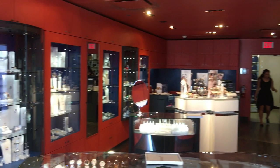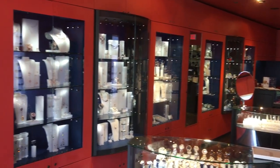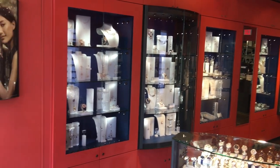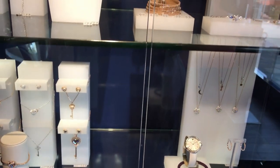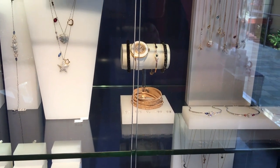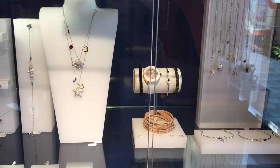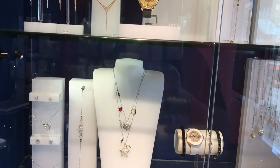Here we go. Don't you just love the color of the walls? Fabulosity! Bling, bling, bling. Okay, let's go ahead and walk around. For those of you who just love your jewelry, let's go ahead and look at this first showcase. Beautiful. Okay, is everybody drooling? Because I am.